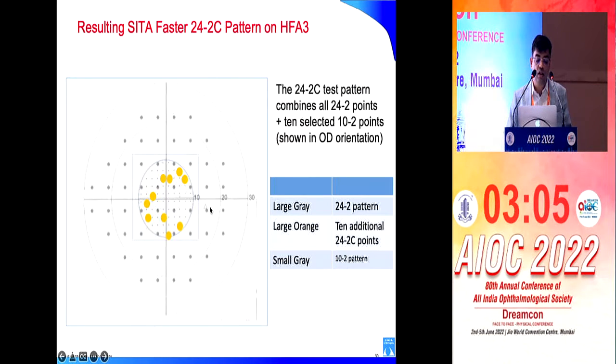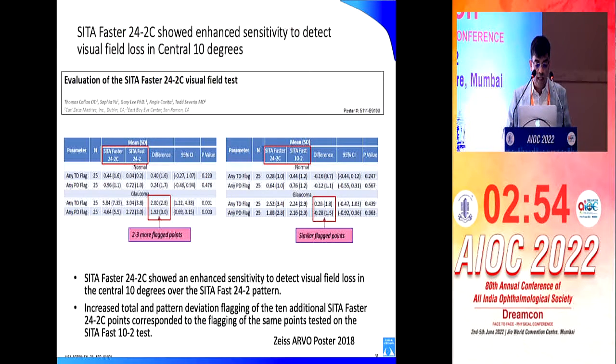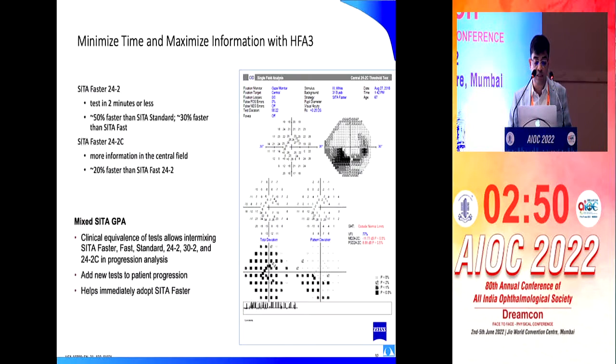These are the points which were added to the 24-2 so that we can detect that early involvement of the macula which is missed in the standard 24-2. And they have definitely found that in certain patients we were able to detect these changes which were missed in 24-2.